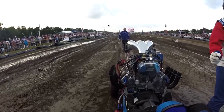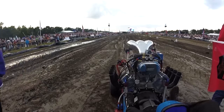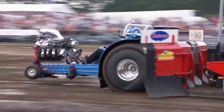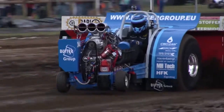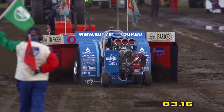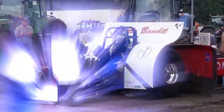First man to the line, and this is Butters Let's Try. Nice fast, strong run the first time. He'll be looking to set the distance for them to beat. Straight down the middle. Very, very heavy sledge setting now. A distance of 83 metres and 16 centimetres for Butters Let's Try.